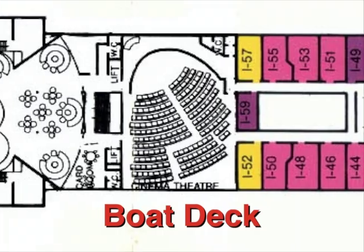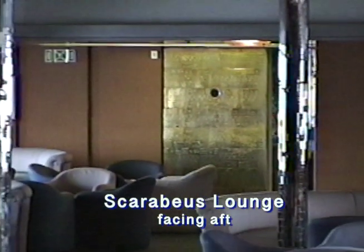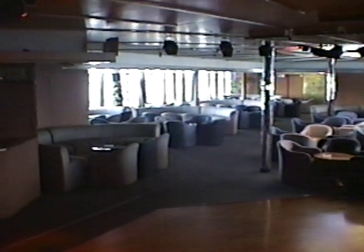The main level of the Comet Theater began a lineup of former tourist-class public rooms on Boat Deck. Although a bit threadbare, it was a beautiful space with its velour seating, hand-blown glass chandeliers, and multimedia artwork. Located directly after the Comet Theater, the Scarabeus Lounge was another space that had just been reimagined prior to our cruise. Despite some challenged sightlines, this was ACHILLE LAURO's main showroom.